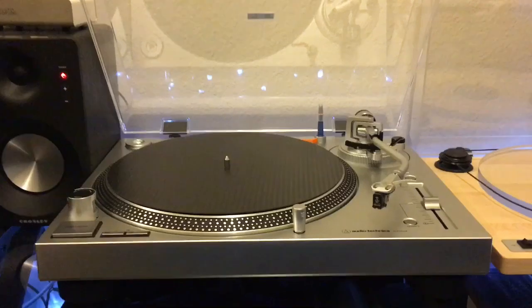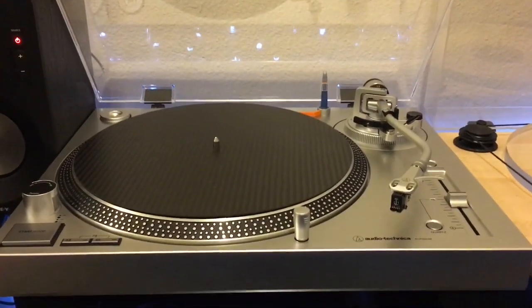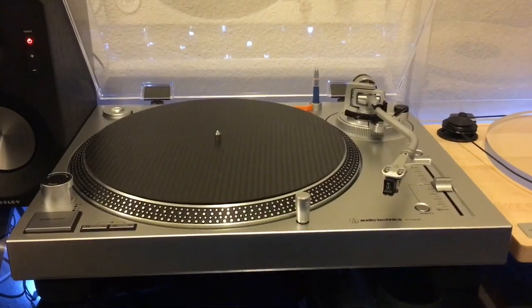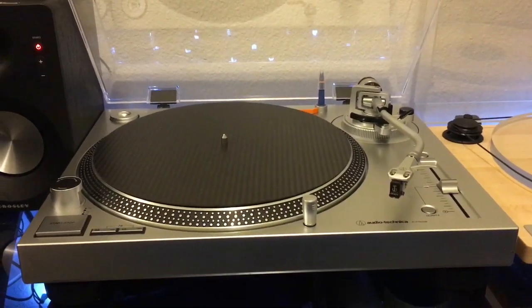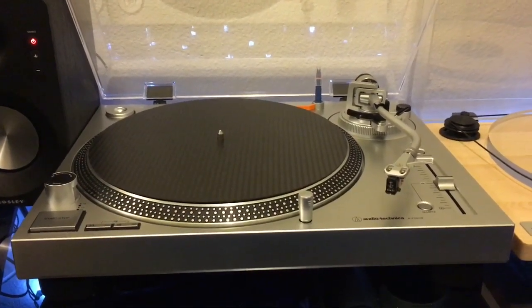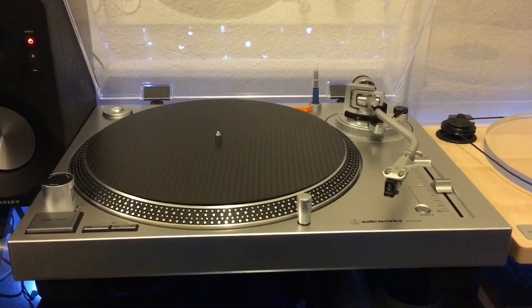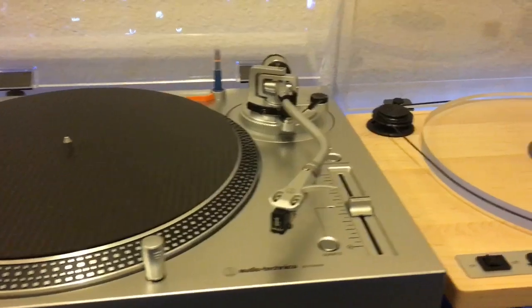By the way, that's an Audio-Technica LP120X USB. Fantastic record player that allows you to not only enjoy vinyl and have a bunch of manual controls, but it can be used for DJs. It can be used for archiving audio because it's got a USB jack as well.